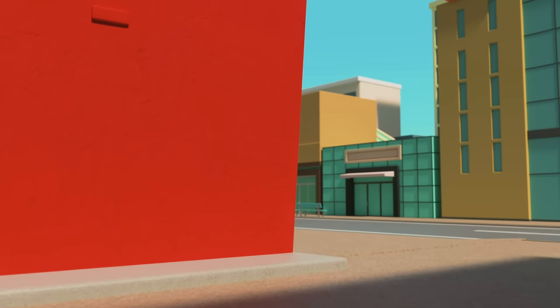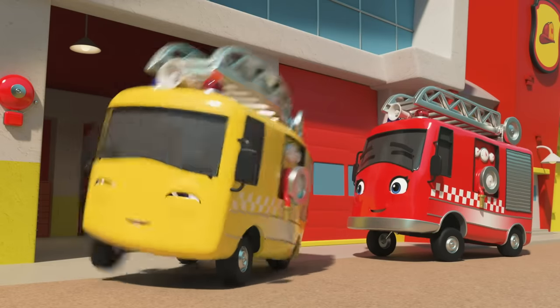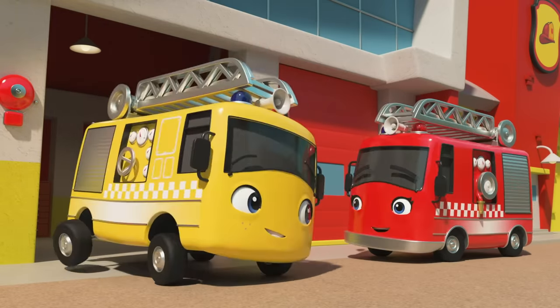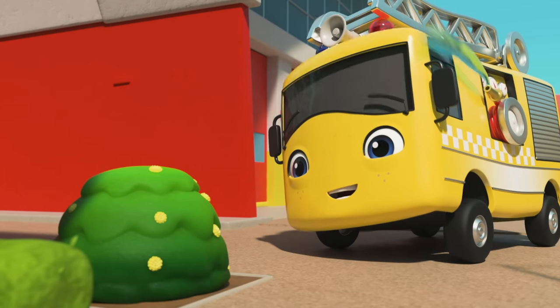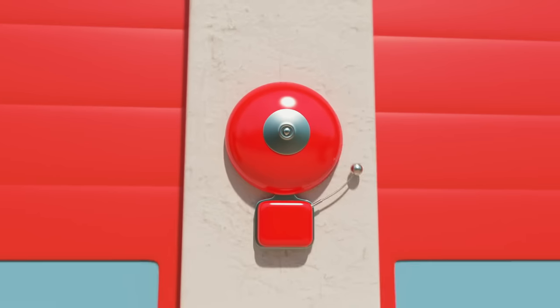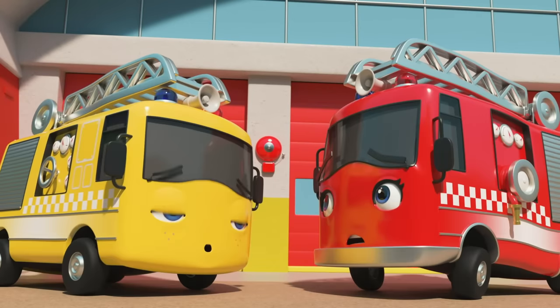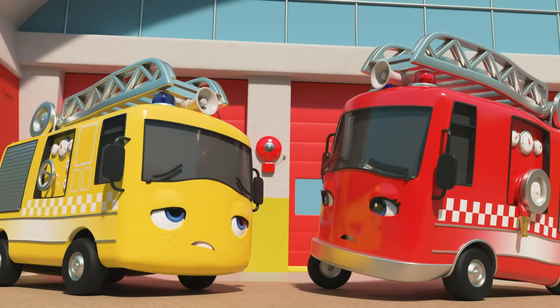Just a few little changes, and… Wow! Look at that! Buster really is a fire truck! He's got a ladder, a siren, and a water hose! Uh-oh, the fire alarm! There's a fire somewhere! Ashley has to go and take care of it! You stay here, Buster!